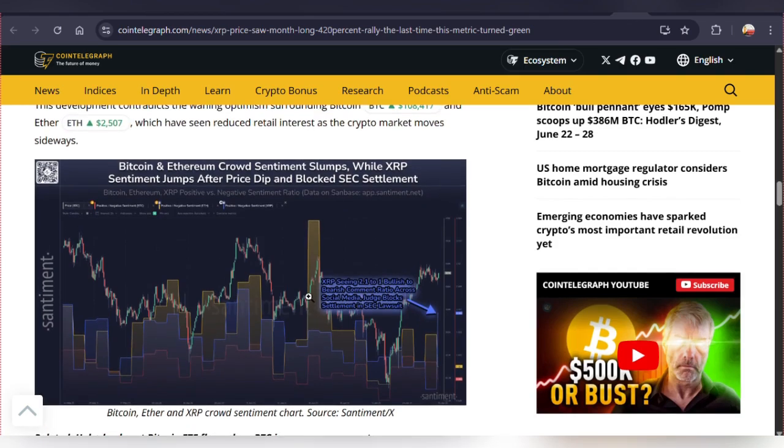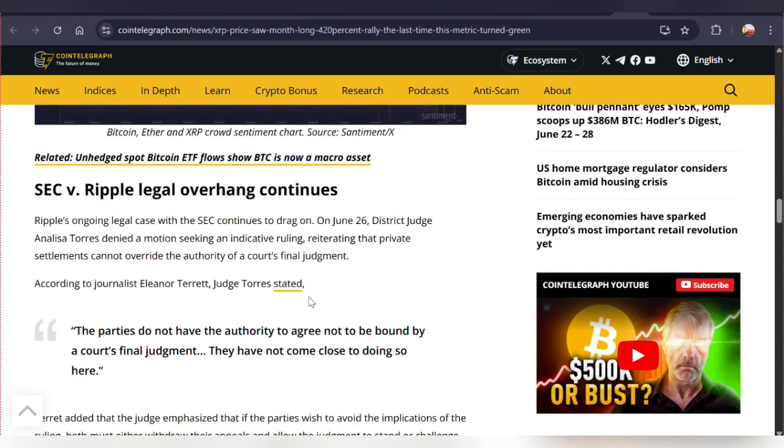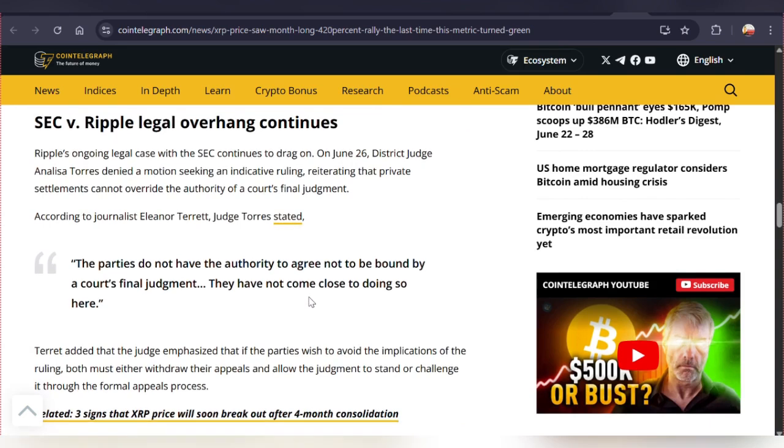The ongoing legal situation continues, but here's what I'm seeing. On June 26th, the judge denied a motion seeking an indicative ruling, stating that private settlements cannot override the authority of a court's final judgment. But here's the thing. This legal overhang has been priced in for years, and the technical and fundamental picture is showing us that XRP is ready to break free regardless.